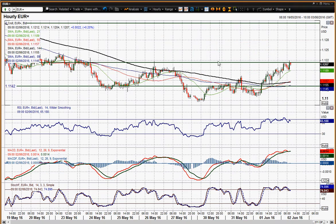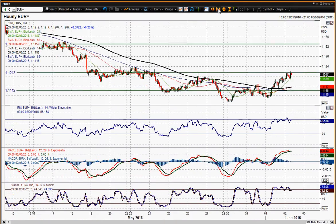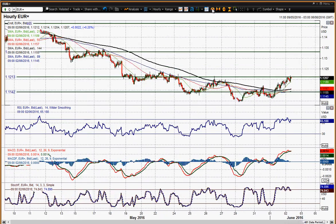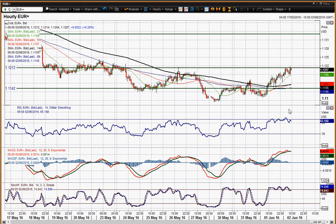Now, on the hourly chart, you can see this a bit better because throughout this whole sell-off, we've seen consistent runs lower, whereby you haven't really had this recovery. You've seen consistently the trading underneath all the moving averages pretty much. Now those moving averages, you're trading above that, and they're beginning to turn higher.